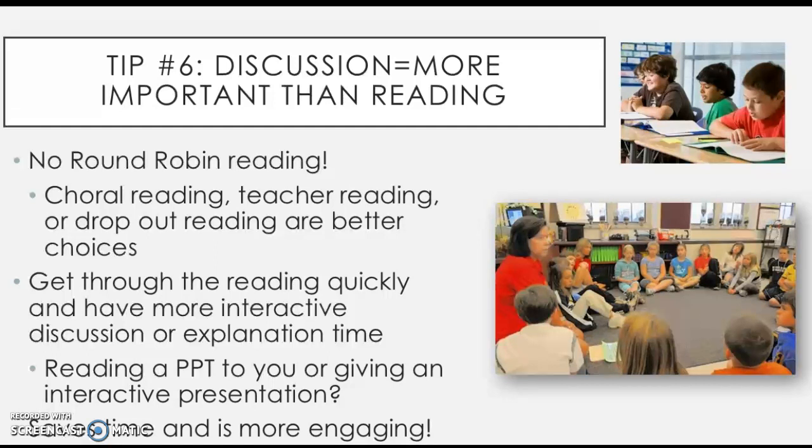And the reason we want to get through the reading quicker is because a lot of the time the students won't retain what they've just read, but they will retain if they had a conversation or interaction with that reading. So I'm going to give you an example. Say that you are at a presentation at a conference and somebody is giving you a PowerPoint and they're just reading off the PowerPoint, line by line, word by word. It's kind of boring. You're probably not going to remember very much from that PowerPoint. But if they get you involved in the PowerPoint, you have small group discussion or conversation, or they make it interactive, you're going to remember that more.